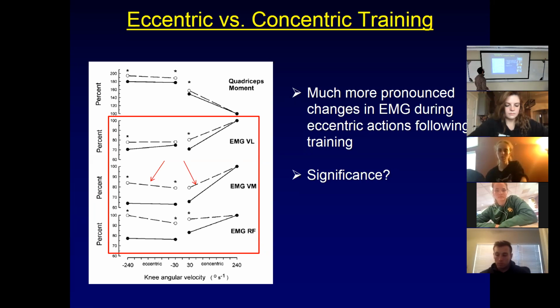So this one reinforces the thing that we had seen previously. I want to draw your attention to what we see here. It's basically trying to show you the EMG signal. What you can see is that we're getting changes as we do concentric contractions and eccentric contractions. In post-training, we're getting these larger changes than in eccentric actions. So this is going to be a recurring thing, which is why I mentioned it here.